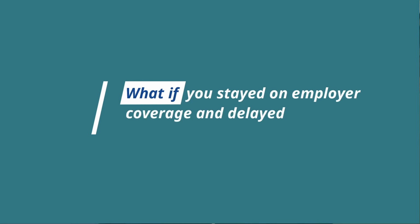What if you kept working past age 65, stayed on your employer group health plan, and delayed your Medicare Part B enrollment until you retired? It's still the same rule. When you apply for Medicare Part B, that triggers your Medicare Supplement open enrollment period. You were 65 or older, but you didn't have Part B yet. As soon as both qualifications are met, you get your Medicare Supplement open enrollment period.